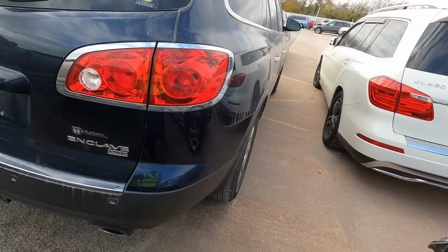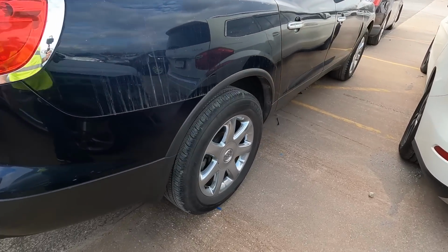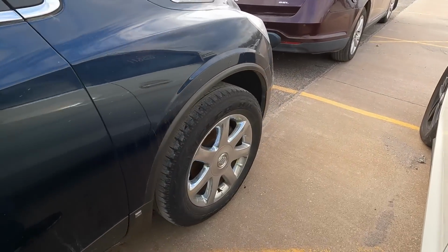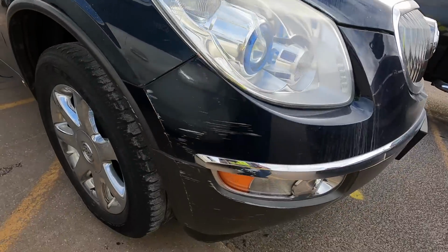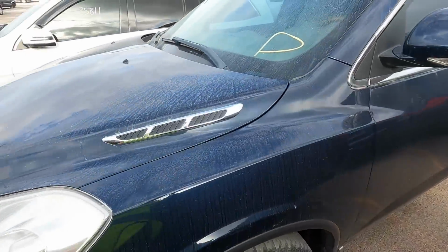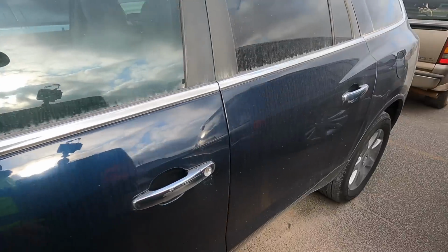It is a CXL, and the tires look phenomenal. It's got Bridgestone on the back here. I think it's got Bridgestones all the way around, actually. Yes, it does. Okay. We got a little bit of damage right here. Nothing too crazy. Donation, though. It's not hail damaged, which is something you kind of come to expect from cars in Oklahoma.